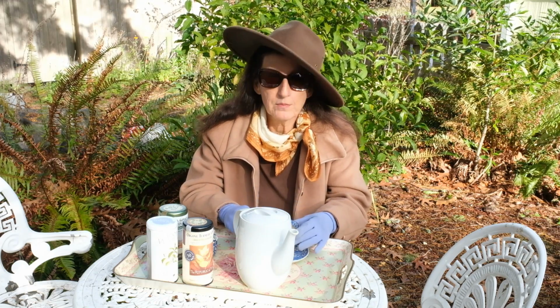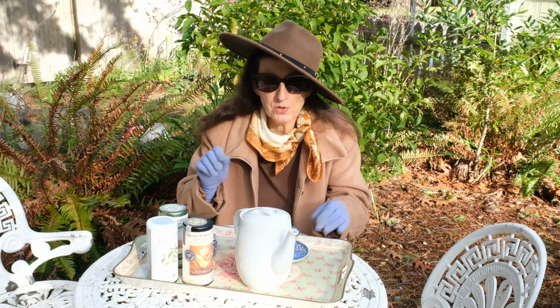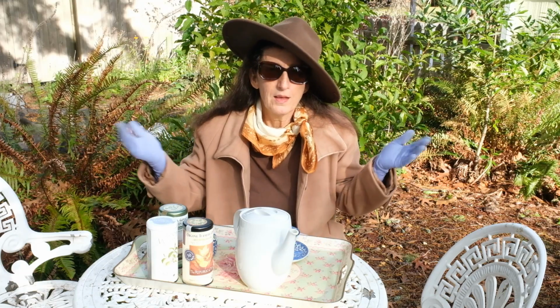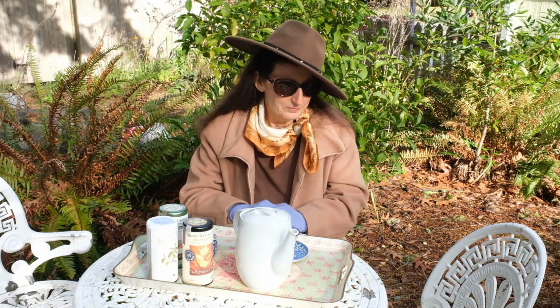That's a lovely cup of tea. It's got a little bit of a spiciness to it because of the ginger. Wow, I feel more calm already.